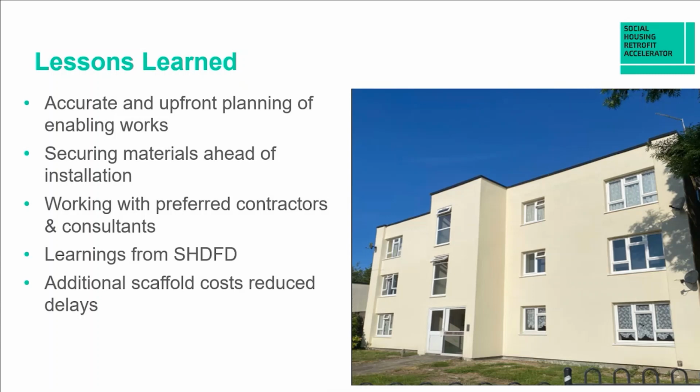Learnings from the SHDF demonstrator, as I've mentioned, huge learnings from there that we brought forward. One of them mainly being the upfront enabling. We were constantly at a stop and start. It was very painful at delivery, and we certainly don't want to be there again, and we won't.